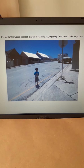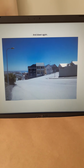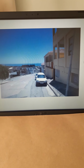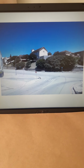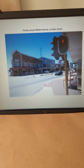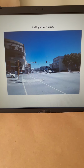And then I had this little chap interested in what I was doing, and he insisted I take his picture. I turned around at this point. I still seem to be heading up. Yep, back down towards where the car was parked in Albany Road. But I think I walked down to the bottom of Albany Road, where it intersects with Main Street. And looking up along Main Street and back up Albany.